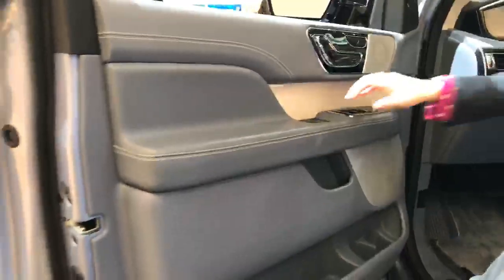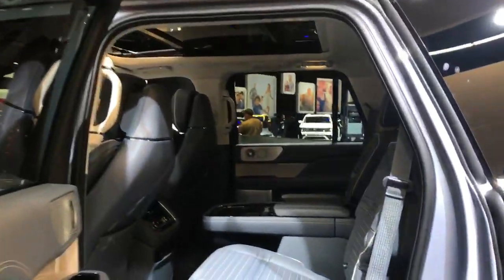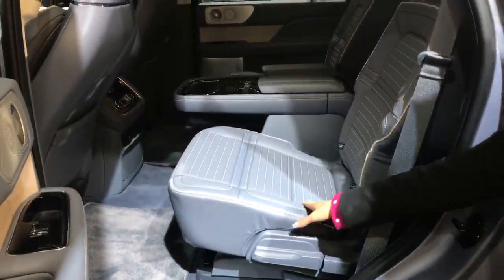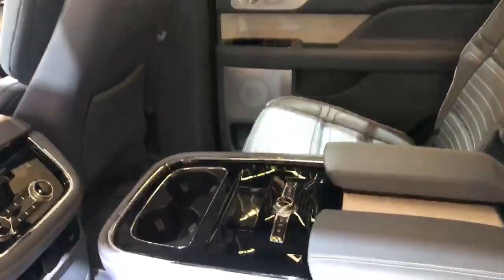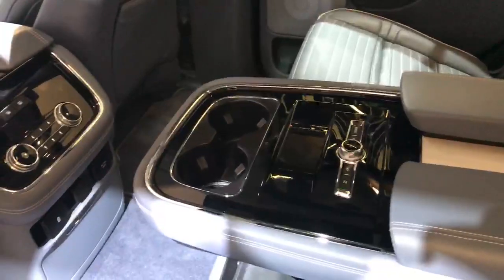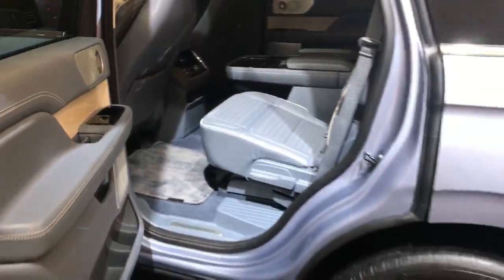All right, let's take a look further back. I know. What's the second row look like? Because that's where a lot of kids live. Who wouldn't want to live back here? Look at this. Isn't this beautiful? Just the materials, the quality, the workmanship, the detail, the design. All of this is what consumers want. So if you've got questions, let me know.